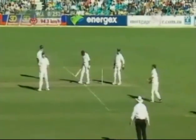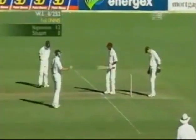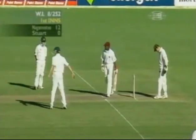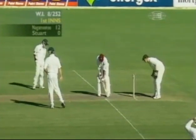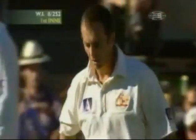Colin Miller will consider himself a bit unlucky in this spell, in this test match so far. This is now his 27th over. He had done a pretty good job though, apart from take wickets. Only 69 runs coming off all those overs.